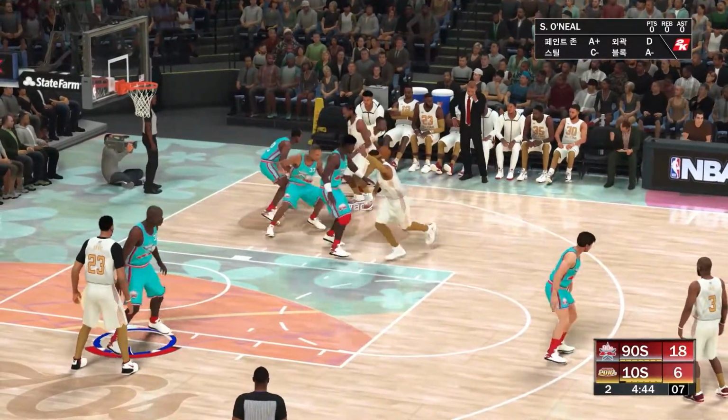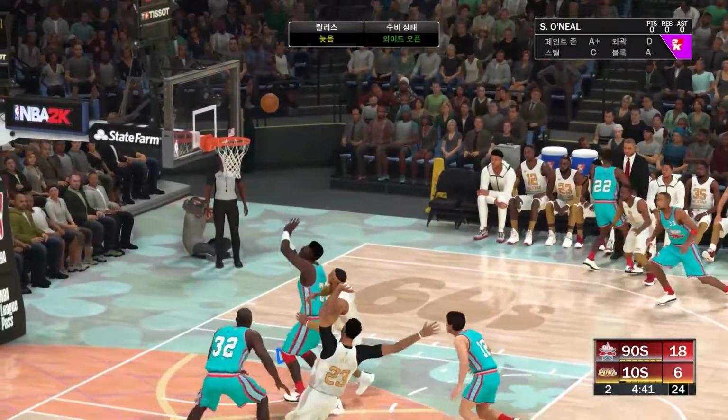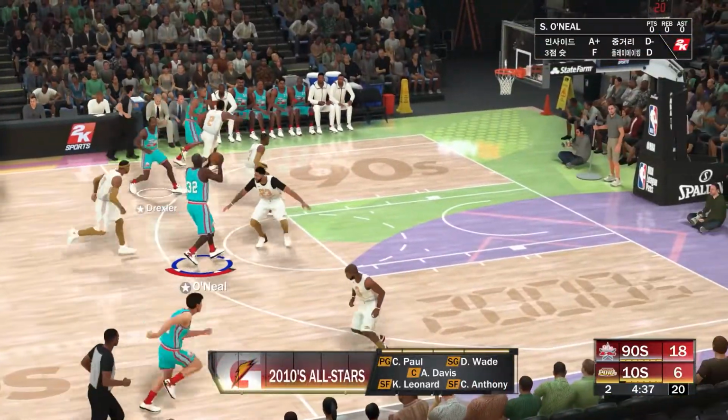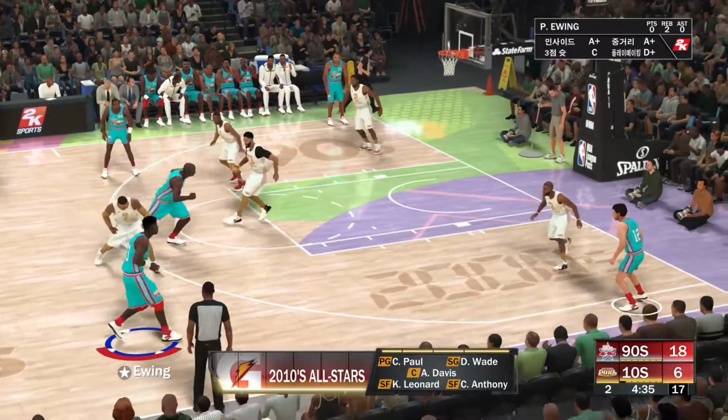Let's reset our lineups. On the court for the 2010s team, Kawhi Leonard is out there with Anthony. Then it's Anthony Davis. Then there's Dwayne Wade. And it's Paul in at the one spot.